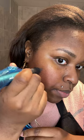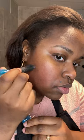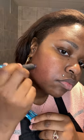So one side, so if you see this side, see that side, I feel like this side already looks so much better. Like, my skin looks livelier. I guess I'm not a bleeder.